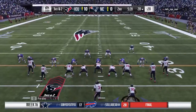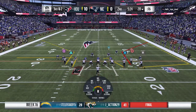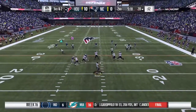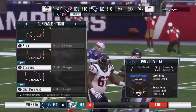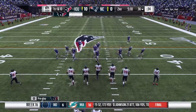Detroit! Detroit! Gone, gone! Now Rosen looking at a 3rd and 2. And, oh, he took that in one-handed. What a grab. First time these two have hooked up this afternoon, and it's a 1st down.